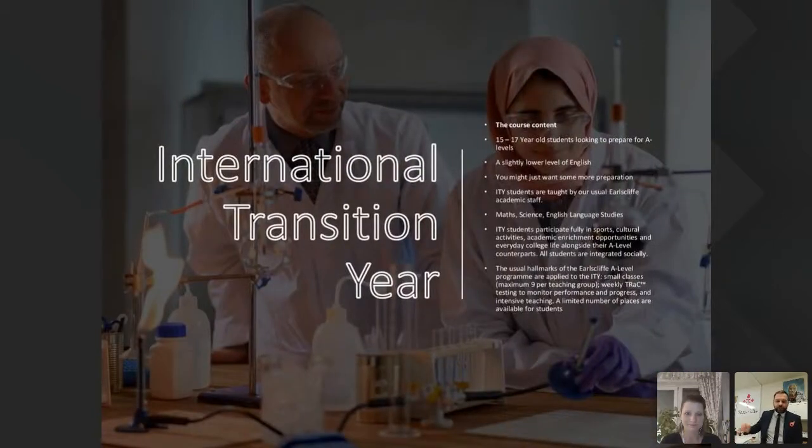Going through the programs that we have, the International Transition Year is designed as a gateway to A-levels. It can be for students who are 15 years old, but it can also be for students who are 16 or 17, but perhaps whose English isn't quite at a level that it needs to be to do A-levels. At Earlscliffe, we don't really look at a student based on their age. We look at them based on their ability and what they're going to need to reach a top UK university.